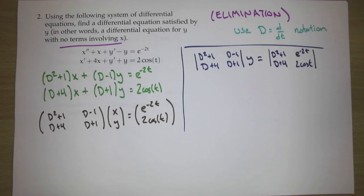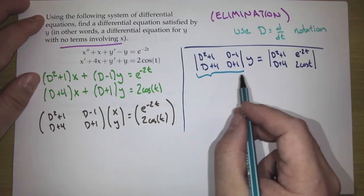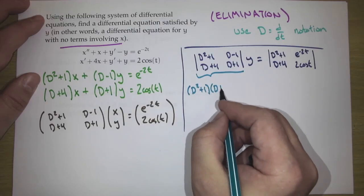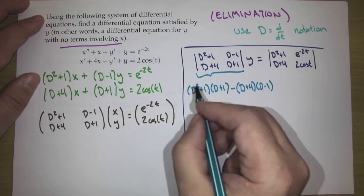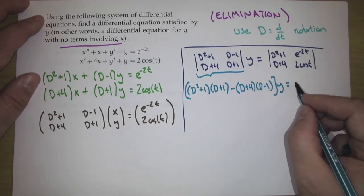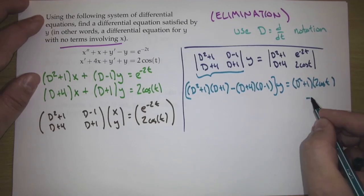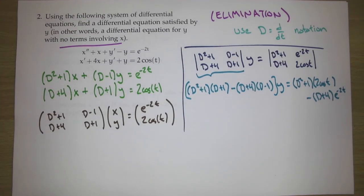Okay. Well, a determinant, our first one of the night. Great. So we go down our diagonal and subtract up the other diagonal. So we're going to have d squared plus 1 times d plus 1, subtract d plus 4 times d minus 1, all of this times y equals, and then over here, similar, d squared plus 1 times 2 cosine t, subtract d plus 4 times e to the minus 2t. All right. Well, the good news is we're a good chunk of the way there.